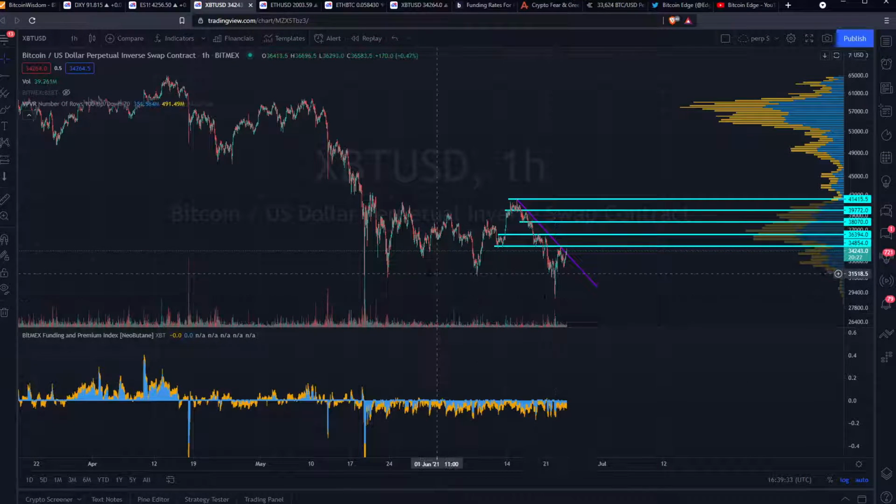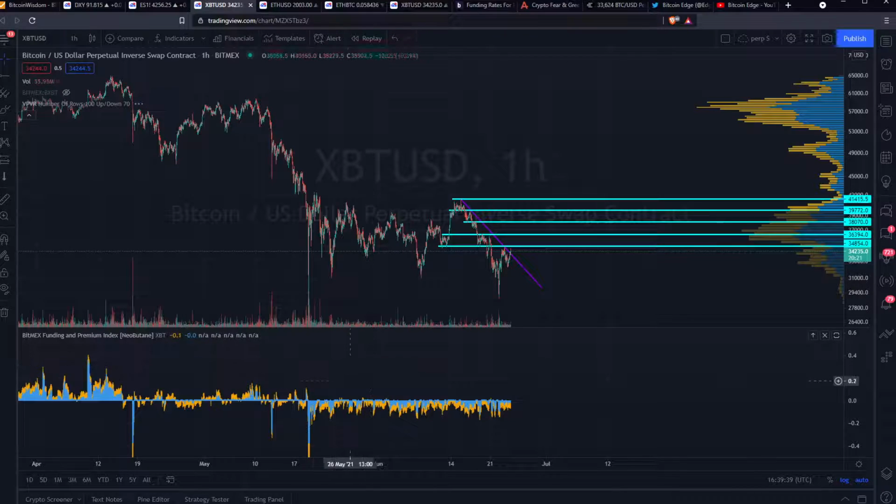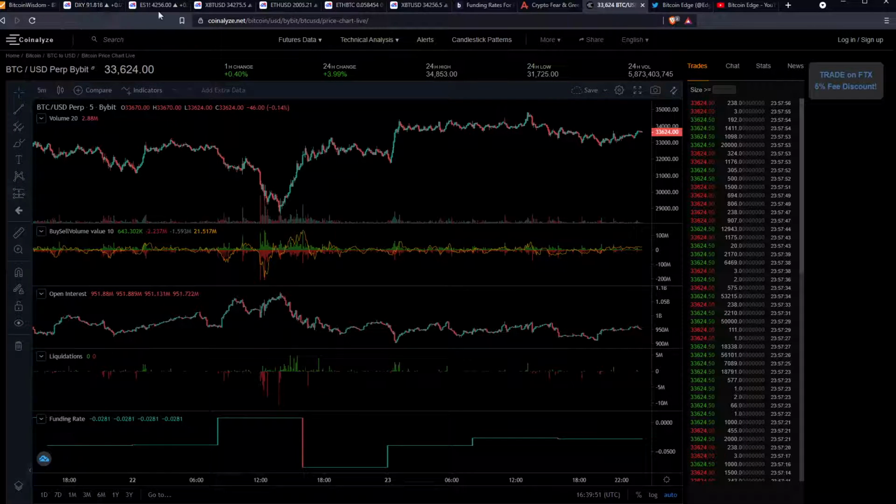We do have lower lows compared to these lows. We broke those. And now we need power to the upside. What is looking good? Well, we still have negative fundings and discounts. So we have some fuel to the upside. Still a lot of fear, extreme fear even, and usually that is a good time to buy.